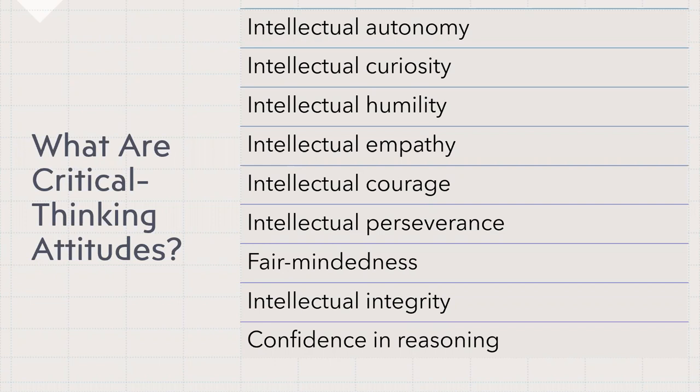Intellectual courage. Critical thinkers consider and examine their own values and beliefs, as well as are willing to rethink and even reject previously held beliefs that are not well justified. Without intellectual courage, people become resistant to change. We have intellectual perseverance, right? So critical thinkers don't jump to conclusions or settle for a quick, obvious answer.